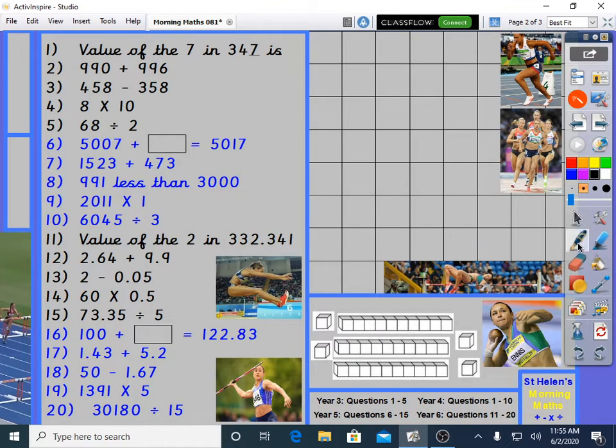Year 4. 5007 plus something equals 5017. So I'm actually going to write this as a column method, which is a bit strange. Haven't done this before. It's 5007 plus something, and it makes 5017, because I know how similar these numbers are. This is a different way of doing it, just to help your understanding really.